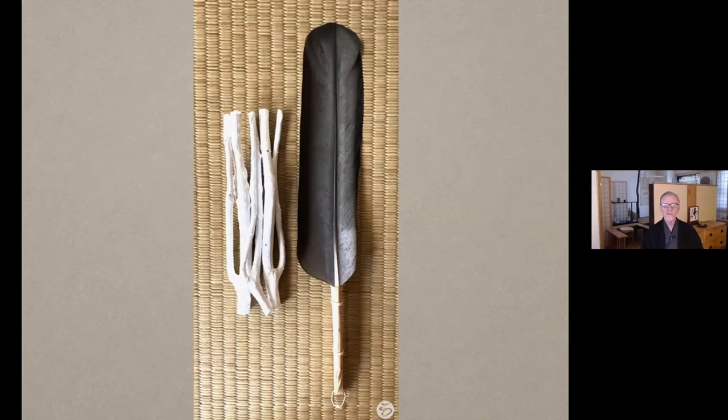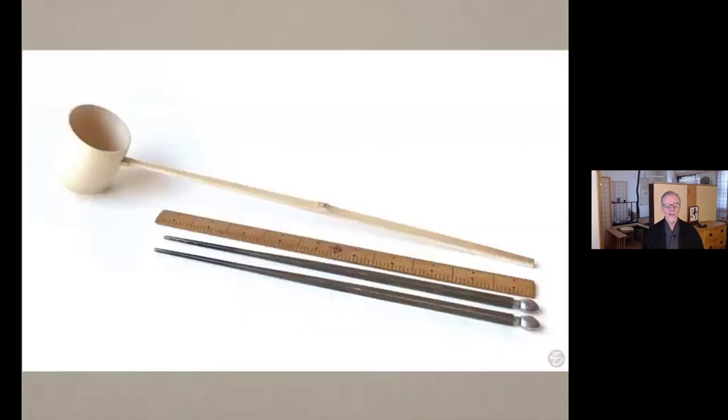This change from furo to ro is always filled with questions. And then moving on to the hishaku and the hibashi.